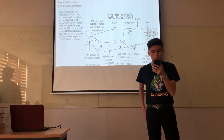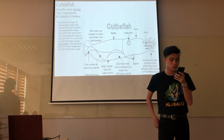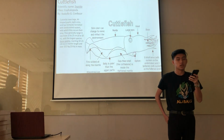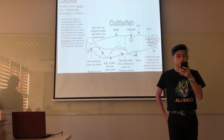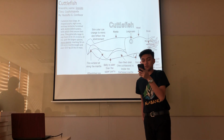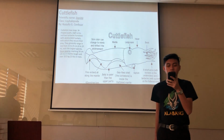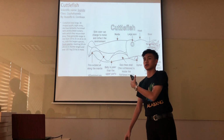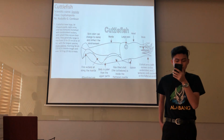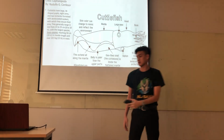The cuttlefish has 3 hearts and a blue-green blood. One heart is for the whole body, while the other hearts are for each set of gills. The blood is blue-green because it carries a copper-containing protein in its blood instead of an iron-containing protein. So like I said, they are referred to as the chameleons of the sea due to their color-changing abilities. They use it to hide from their predators, and the reason why they are able to do chameleon-like things is because they have chromatophores, which are skin pigment cells of their skin.